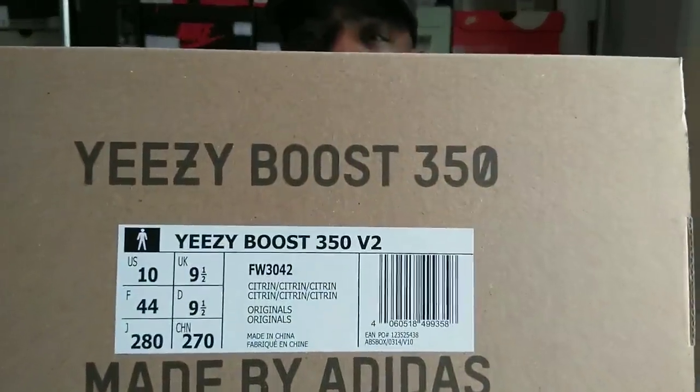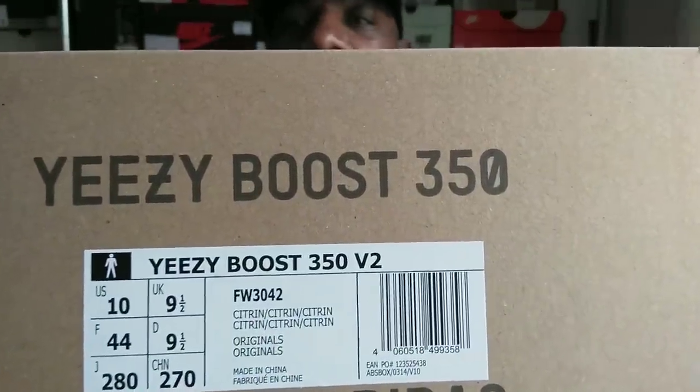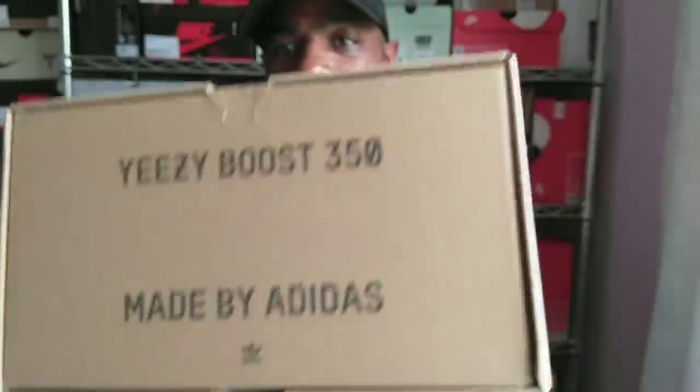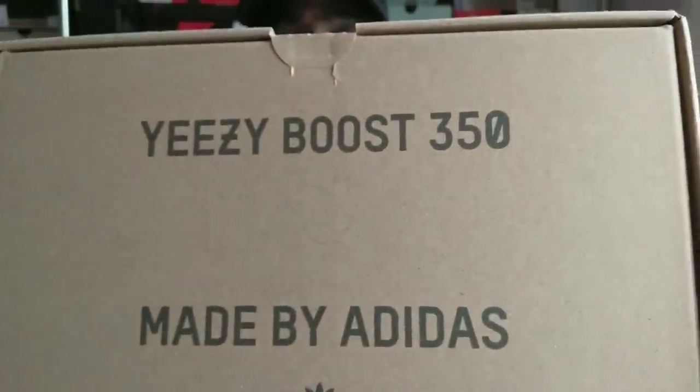Check out your shoe. $350. Did I hit in my size? No, as you can tell, because this is a UK 9.5. That's like two sizes to what I would normally cop in a 350. So this is not gonna work for me. Worse yet, turns out the bro hit as well.